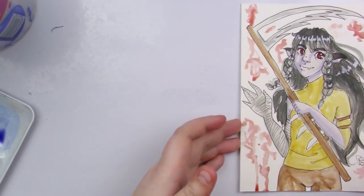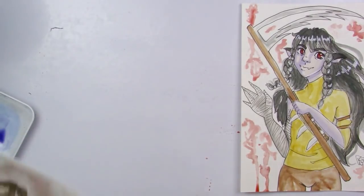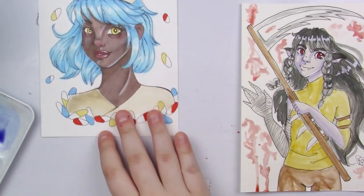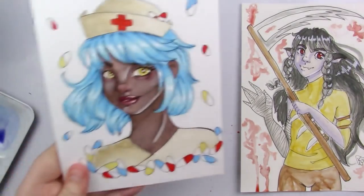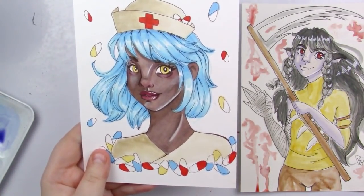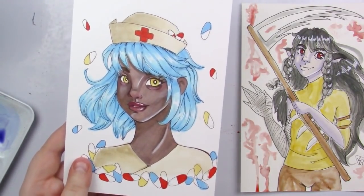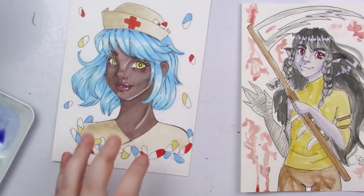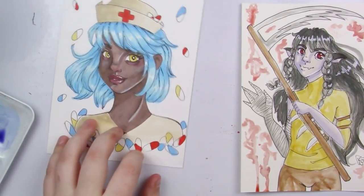So I'm going to set this one to the side. Then here is the final piece for the Lord Gris piece. I really liked how it came out. The skin tone isn't as colorful as hers was. I didn't really have the right markers, and I kind of tried to layer on some colors. That's the only thing I'm not really happy about with this, the skin tone. So, oh well, that's okay.